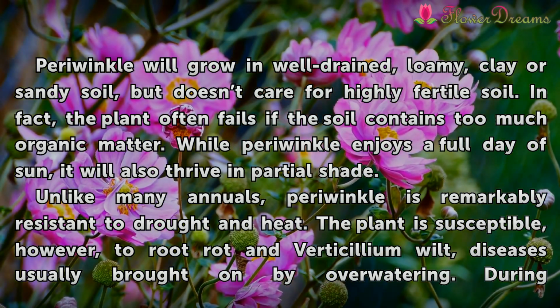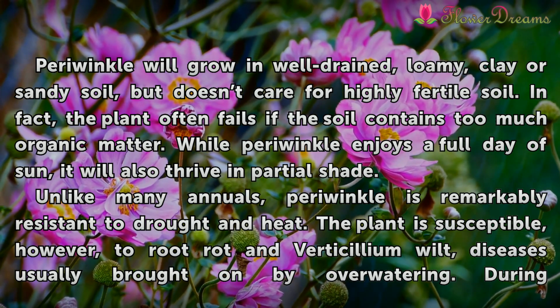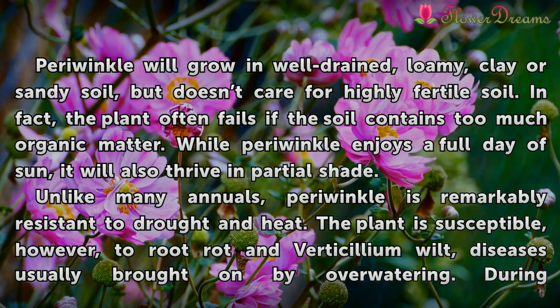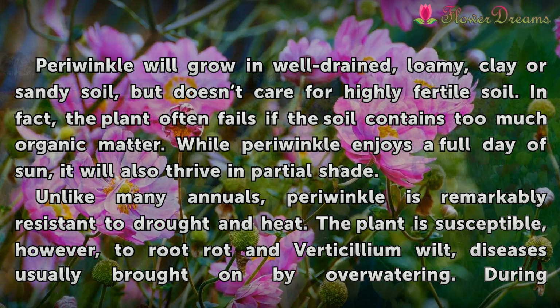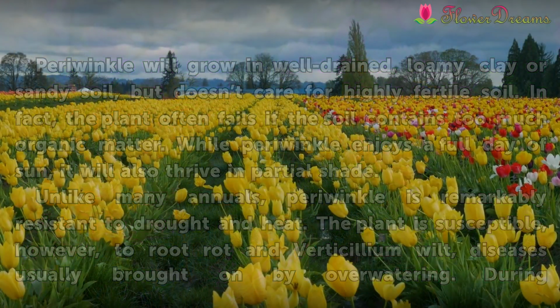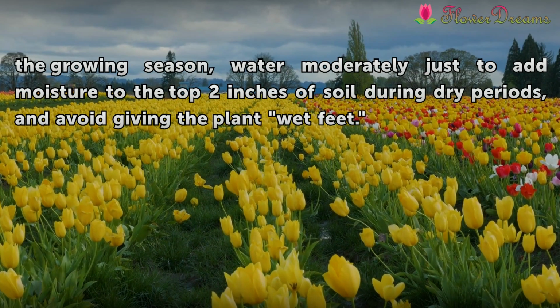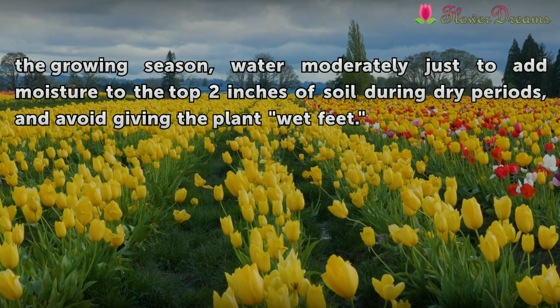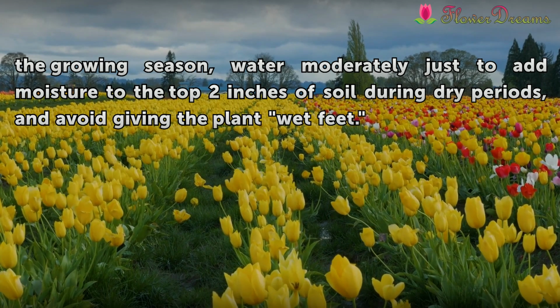Unlike many annuals, periwinkle is remarkably resistant to drought and heat. The plant is susceptible, however, to root rot and verticillium wilt, diseases usually brought on by overwatering. During the growing season, water moderately just to add moisture to the top 2 inches of soil during dry periods, and avoid giving the plant wet feet.